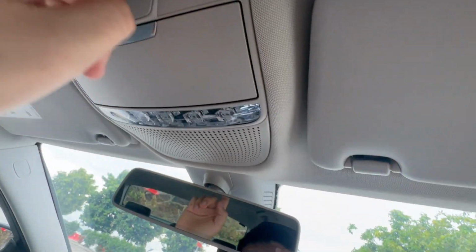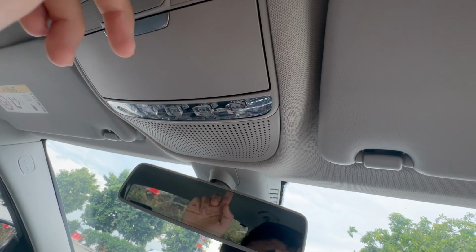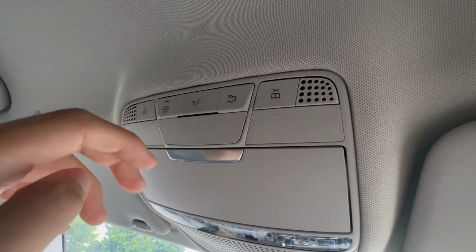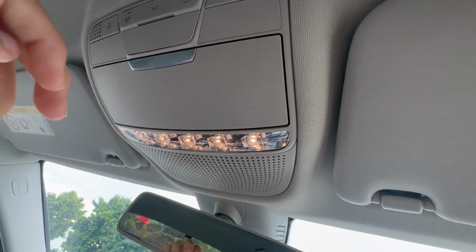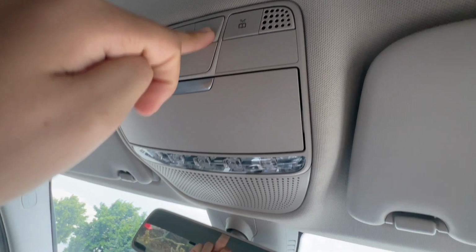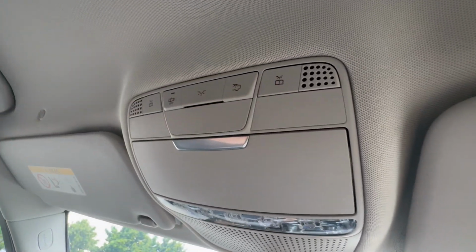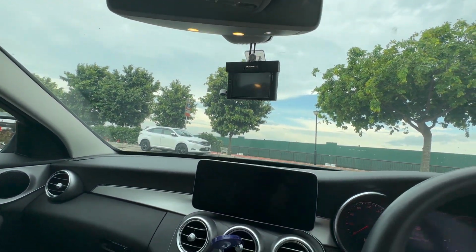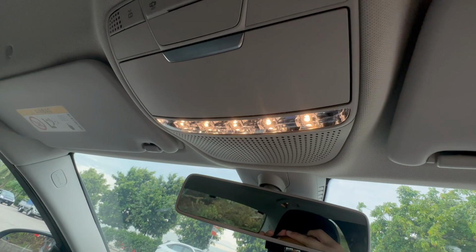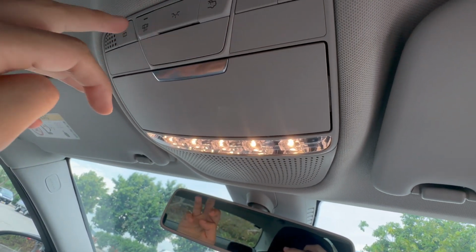This button right here, if I'm not wrong, should be for something. Not too sure. There's no response. This button right here, if you want to turn on the lights right here, you can just turn it on. If not, you can just turn it off. This one, I'm not too sure what it does, but I think you guys will figure it out yourself. But wait, let me see if I turn on the car. Yeah, I'll turn on the car. If, let's say, I turn it off.